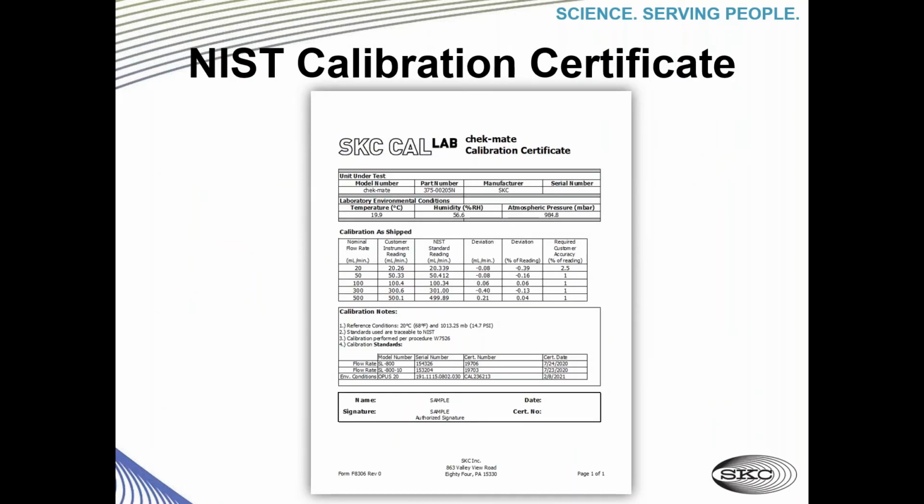And here's what one of our calibration certificates looks like. It's relatively simple. This is for NIST-traceable calibration.